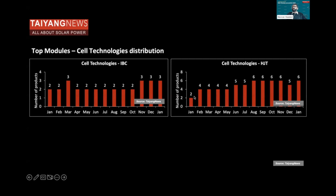These were REC and Meyer Burger. Then Huasun and Jinergy entered into our February listing. Then in June, Canadian Solar entered. Then AKCOM also entered with its product in August. So the heterojunction module companies really continued.